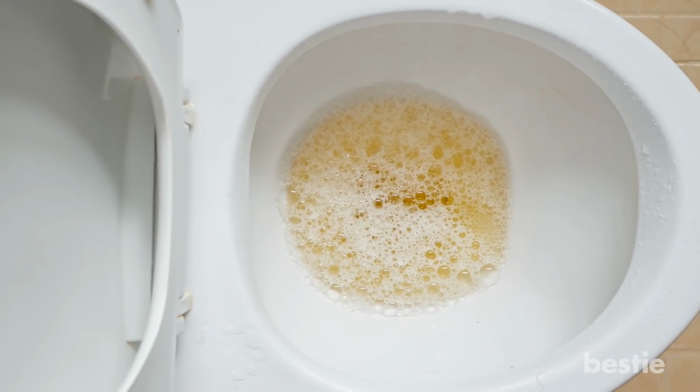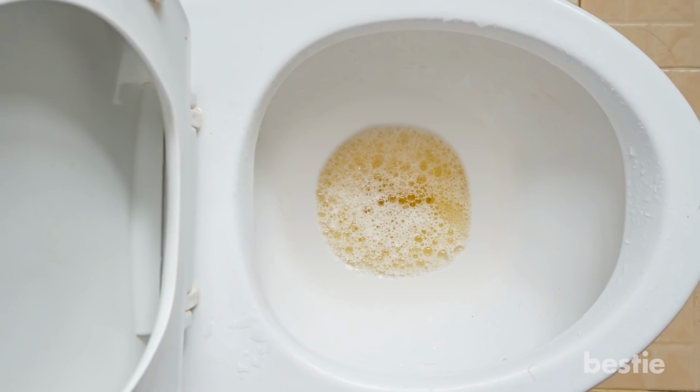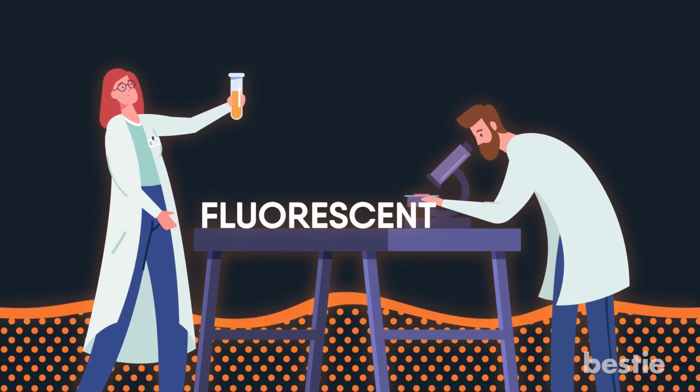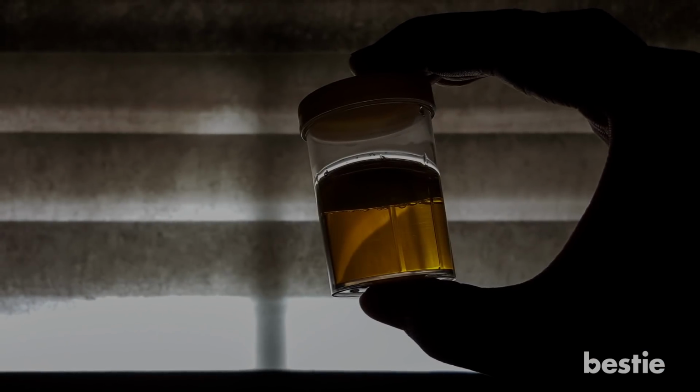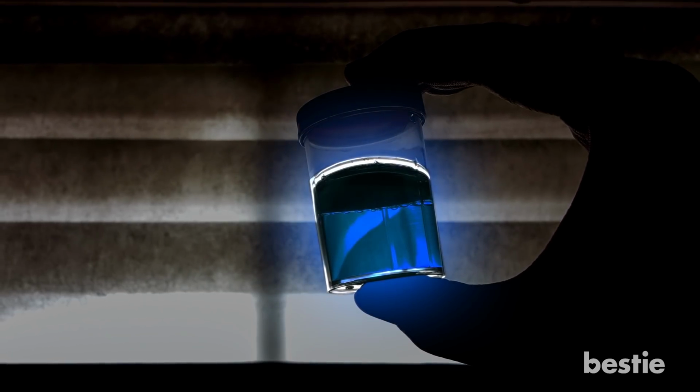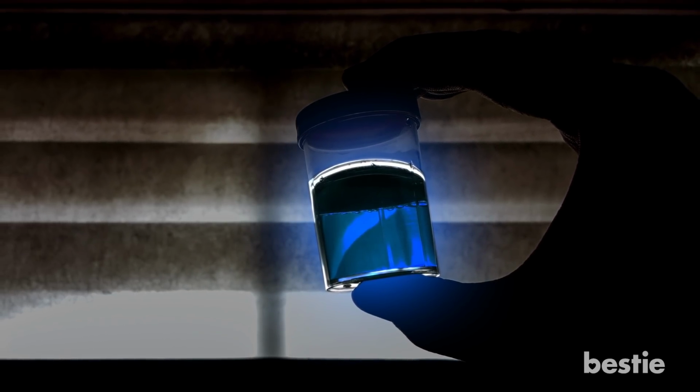Foamy urine can also be a sign of elevated protein in the urine, which can be a sign of a kidney problem. Number 7. Fluorescent. In adults, fluorescence is a hallmark of antifreeze poisoning and typically only lasts for a few hours after the poisoning. Under a black light, the urine of someone poisoned with antifreeze will glow blue if the sample is obtained in the first 4 hours after poisoning.